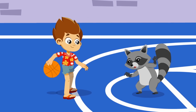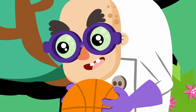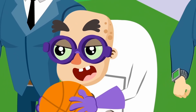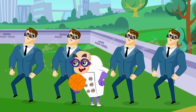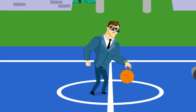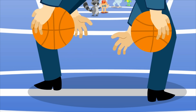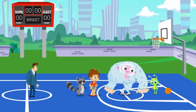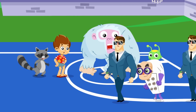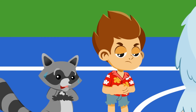What an exciting game. Raccoon tries to steal the ball, but Ryder dodges him and passes it to Monkey, who catches it in the air and he scores. Ha ha, well played, kids. Dr. Spooky? And his army of minions. What? They want to play? I'm getting so dizzy. Oh, no. What do you want? They want the court for themselves.